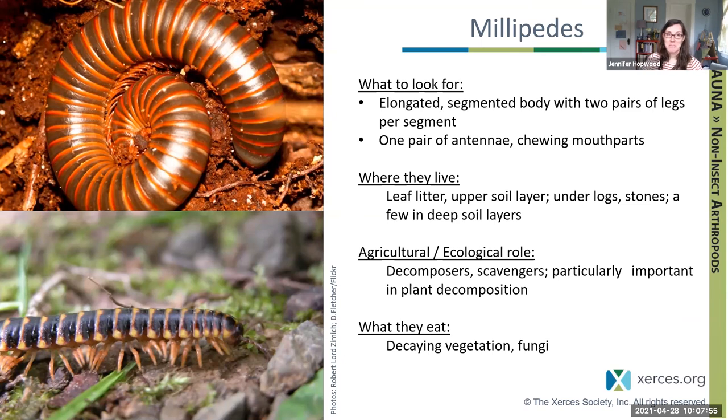Though their name millipede means 1,000 feet, there actually is no millipede on the planet that has 1,000 feet. Upward limit of feet for millipedes is about 750, which is still a lot.